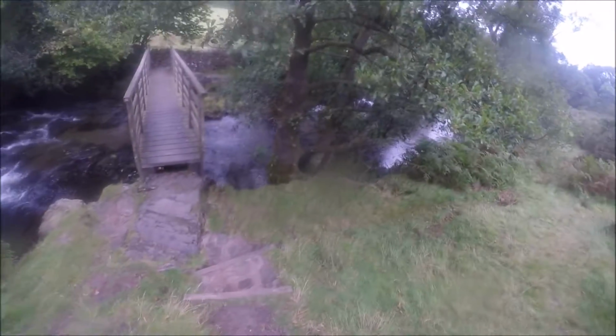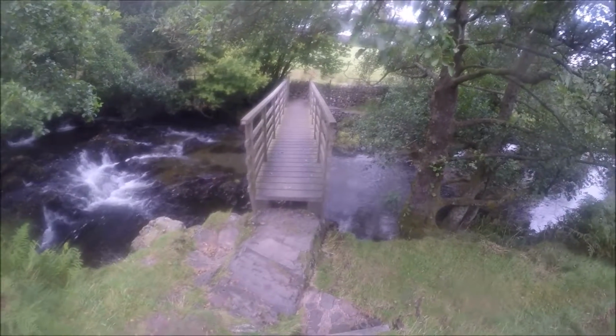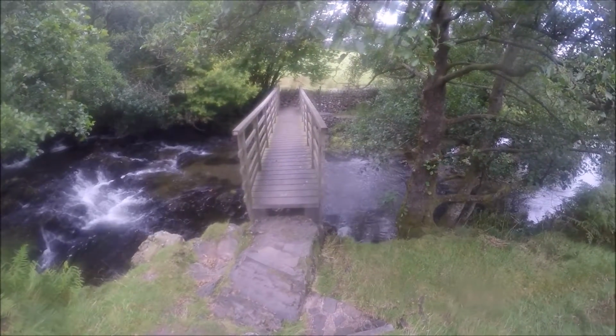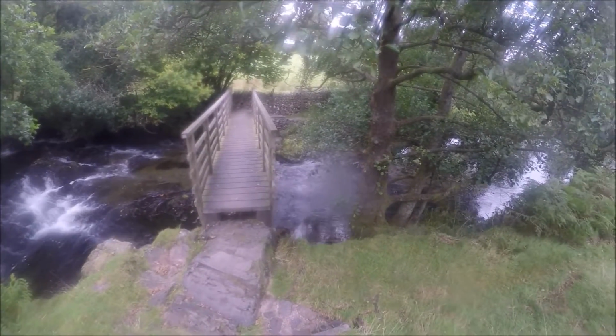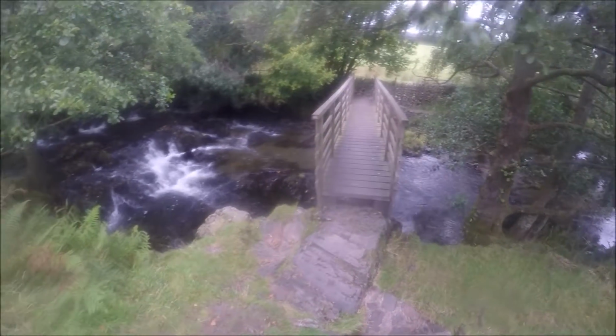Set off this morning 45 minutes early from the campsite. I've even stopped at Beacon Tarn and had a 10-minute break, which I shouldn't have had, and I'm still here an hour early. So I've made up some good time, but wow, look.